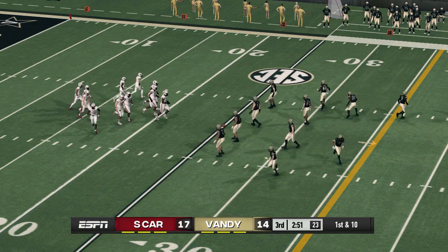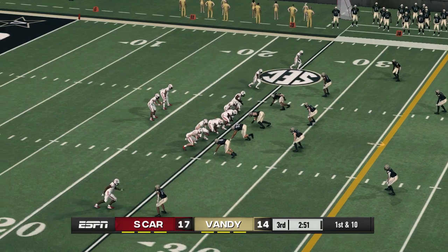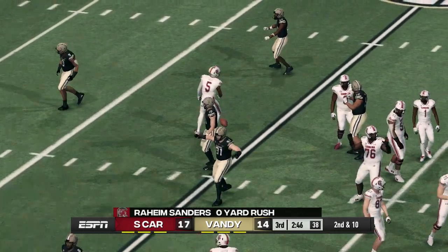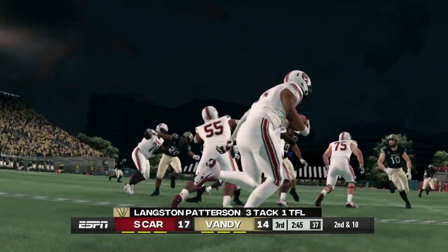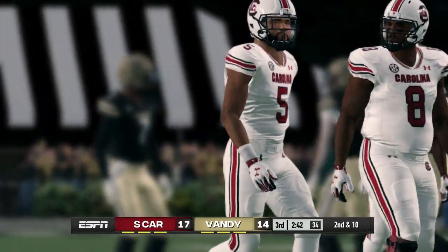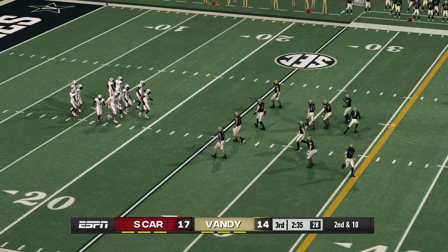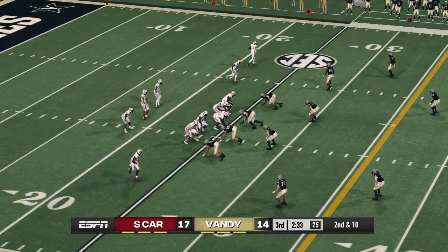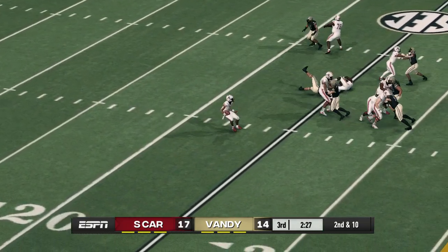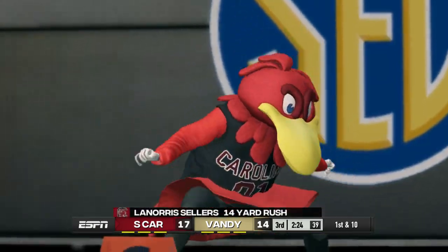Well, you know the offense would like to generate more than they did on their last possession. South Carolina is up a field goal. Maybe a yard on the run by the tailback. From their own 25-yard line, it's second down. Big opening. Brought down at about the 39-yard line.